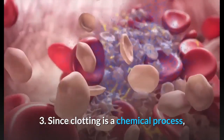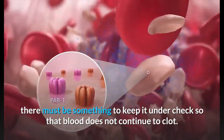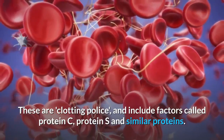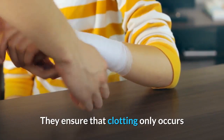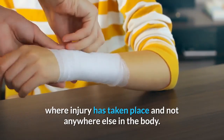3. Since clotting is a chemical process, there must be something to keep it under check so that blood does not continue to clot. These are clotting police, and include factors called protein C, protein S and similar proteins. They ensure that clotting only occurs where injury has taken place and not anywhere else in the body.